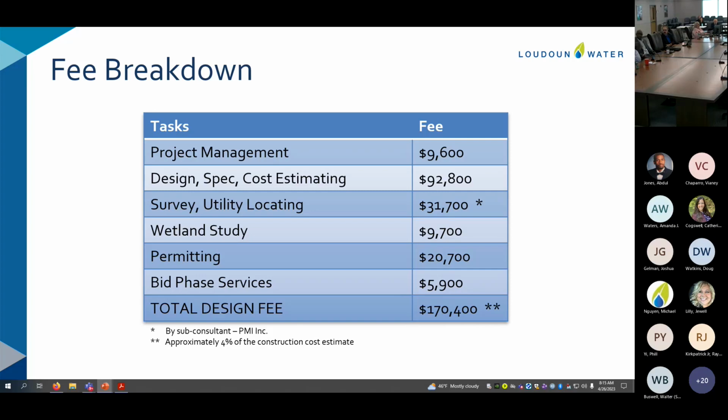The total design fee that we've negotiated with Wallace Montgomery is $170,400. I want to point out that survey and utility designation will be performed by a sub-consultant to Wallace Montgomery. I also want to point out that this design fee of $170,400 represents approximately 4% of the construction cost estimate that was developed during the study phase. And this is a professional services contract, so it's hourly billing. Yes, Wallace Montgomery is one of our three BOA civil consultants.